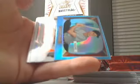All right, first pack. Looks like a blue sapphire. We're good at getting those. Now we just make one of them an auto. International, Mike Morse, Seattle. Al Kaline. Oh, and there's a Correa that's not autoed. Al Kaline for the Tigers.